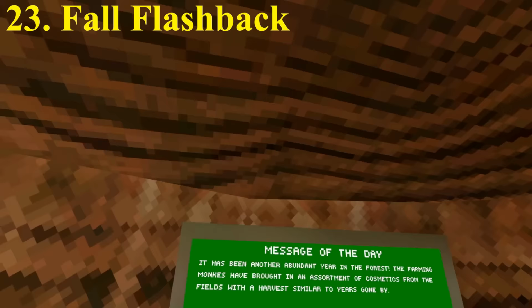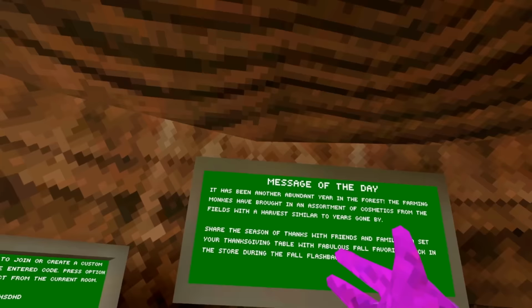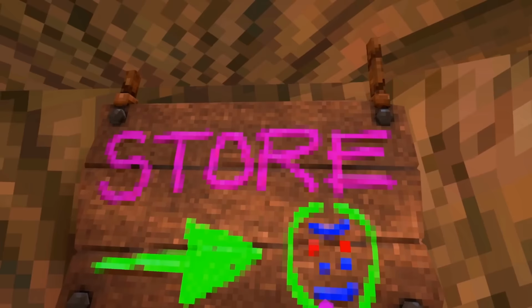New message of the day: it has been another abundant year in the forest. The farming monkeys have brought in an assortment of cosmetics from the fields with a harvest similar to years gone by. Share the season of thanks with friends and family, and set your Thanksgiving table with fabulous fall favorites back in the store during the fall flashback. I think that's supposed to be like the egg thing, but it really just kind of looks like an angry face that's kind of smirking with nostrils and a unibrow.